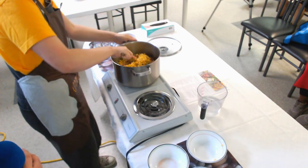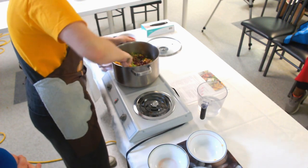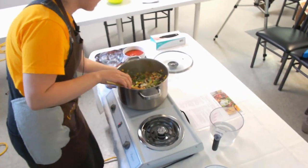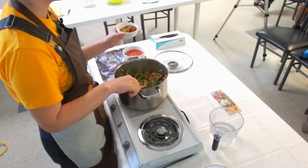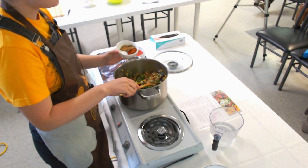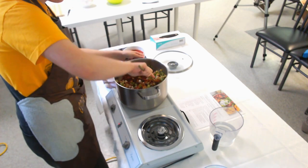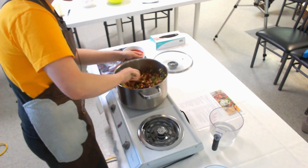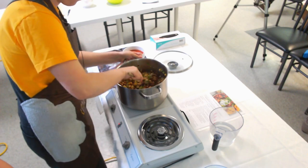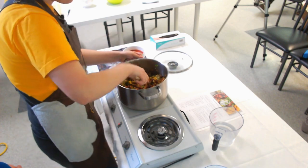And now you're just going to add everything and start mixing it. And now we're going to add our spices. So we have a tablespoon of salt, 1 teaspoon of oregano, a tablespoon of cumin powder, and 4 tablespoons of chili powder. So now we're just going to add that all here and mix it. Now you're going to smell really good spices. Now we're just going to stir that all.